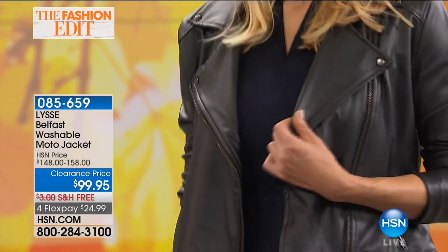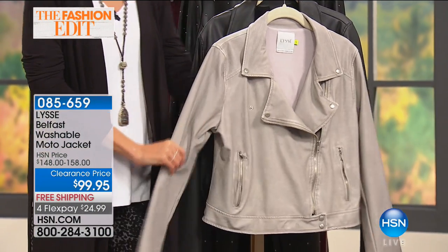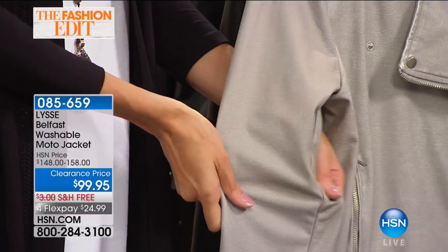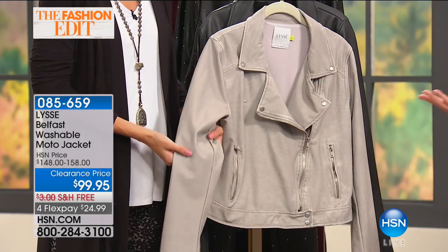Approximately 21 inches in length, and in all sizes at this point, extra small through extra large, 1X through 3X. Here's the scoop, though. Anywhere else you go, when we say you're going to find LYSSE, which you're only going to find in your high-end specialty stores and department stores or in your very high-end fashion magazines, this is going to be $148 or $158 for women's sizes.